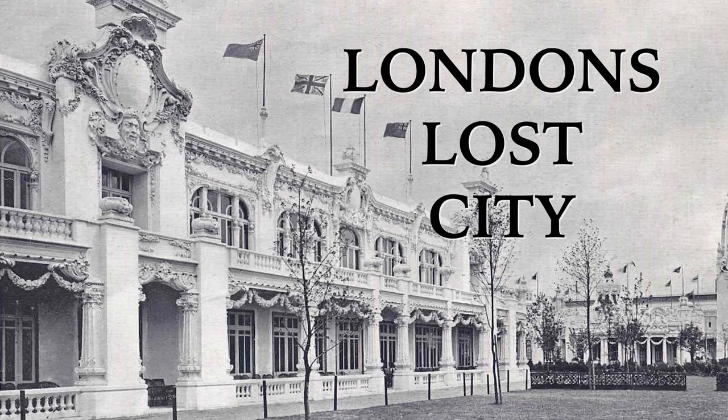So we have a plate here from a lost city. A lost city built in London. It was huge, it was magnificent, and it no longer exists.